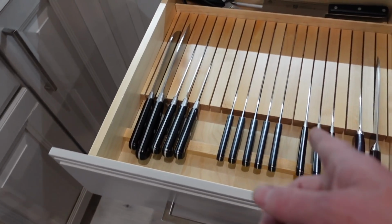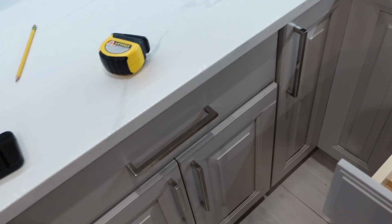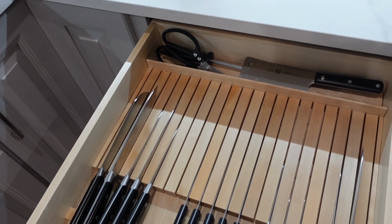That's cool, because this drawer ended up being too wide. This only comes in a certain width. I think it was like 21 and change, and I needed 22 and change. And so I cut it for this drawer. It's all nice and tightly fit. It's beautiful.